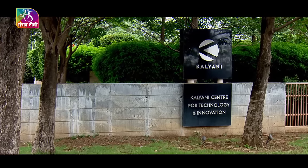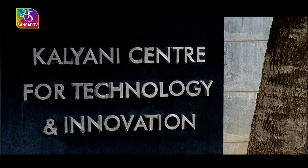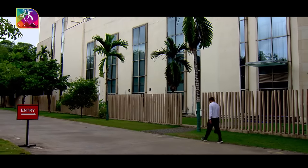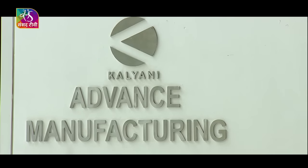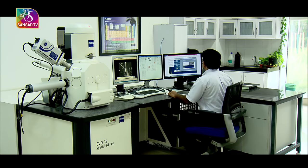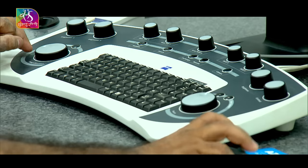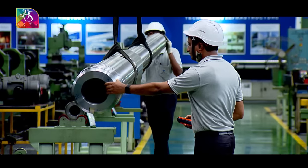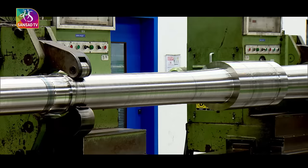Led by its primary R&D centers, Kalyani Center for Technology and Innovation, KCTI, and the Kalyani Center for Manufacturing Innovation, KCMI, the company continues to lay strong emphasis on research and innovation. It has solid manufacturing capabilities with 6 factories in India, 4 in Europe, and 2 in North America.